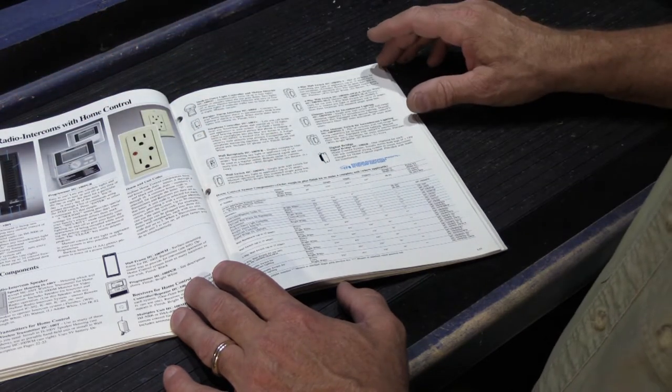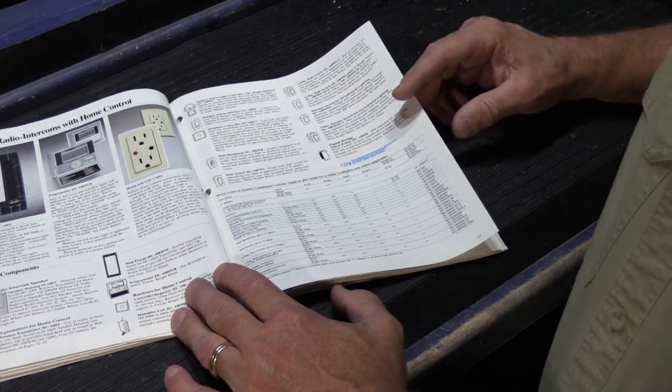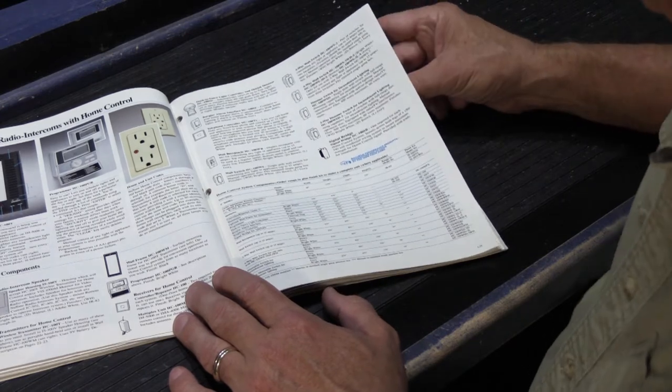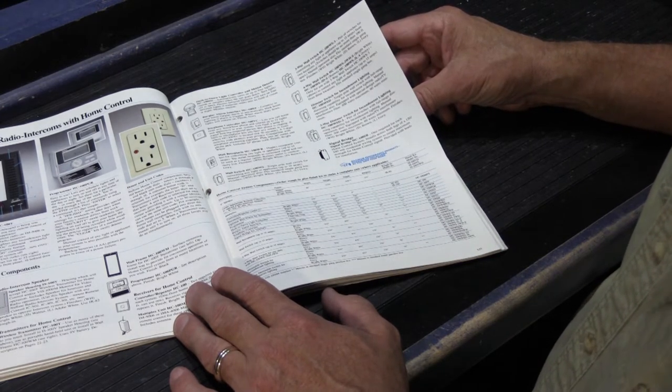Again, not very popular, very complicated. People didn't understand how to use it. People who did buy it always seemed to have problems with understanding what to do with it, and it went away after just a few years, which was fine.